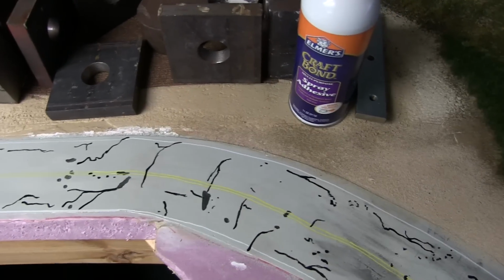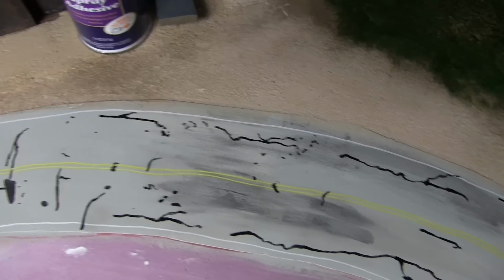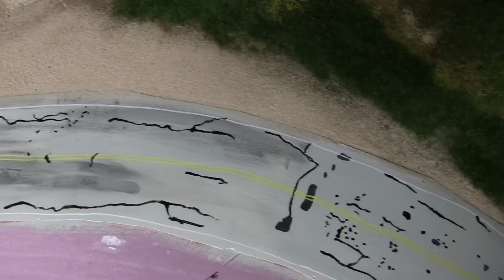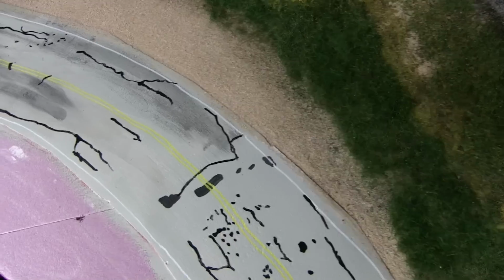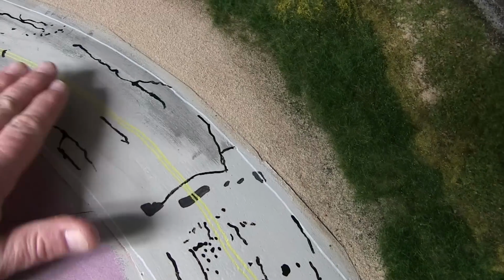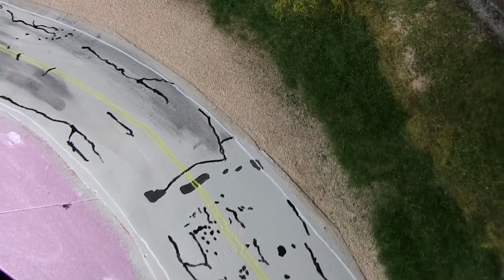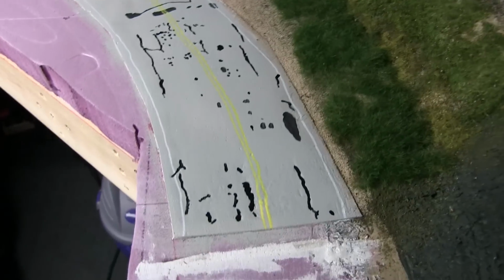I probably was a little bit impatient. I hand painted the curve, so it's not perfect. Not that stripes probably are perfect, but it should be better than that. But the next step, what I was planning to do, was come back in and fade that a little bit more. And when you fade it, I think the fact that it's a little wobbly won't be as noticeable.